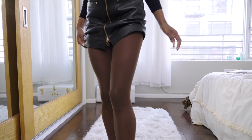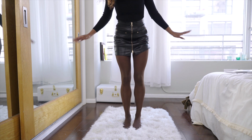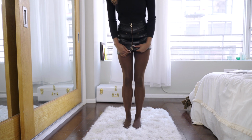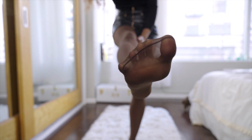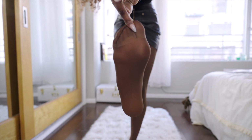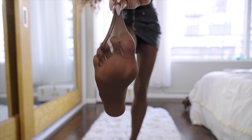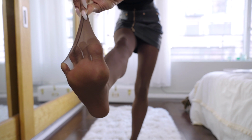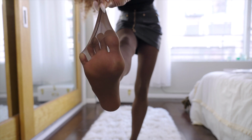Yeah, I really like them. These are so beautiful. Guys, can you please just look at this? They're absolutely gorgeous. You could just see, this is what I was talking about. Even though the fibers are pretty thick, they're 20 denier, you could still see right through them. Yeah, you could still see right through them.